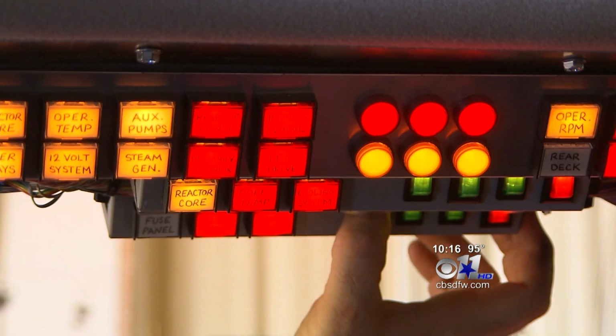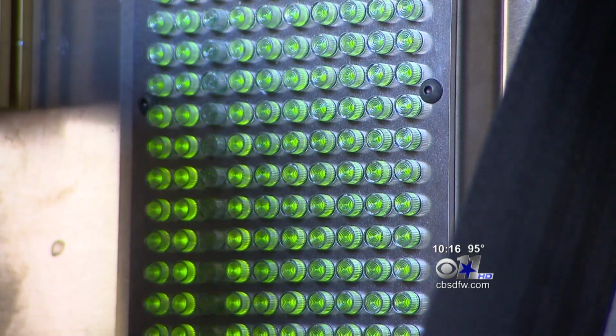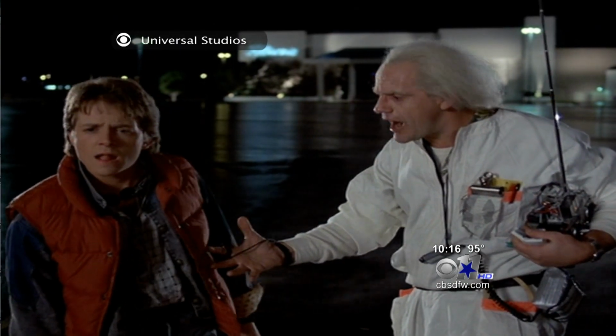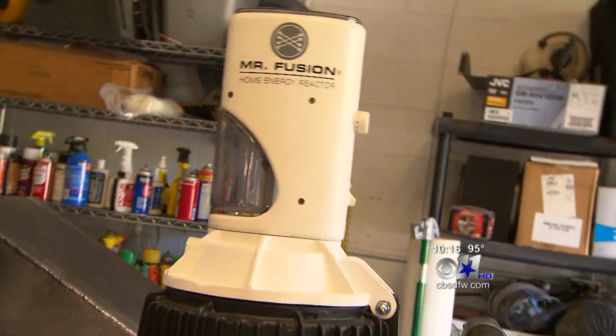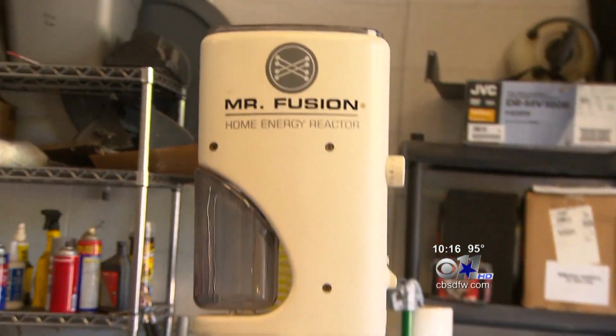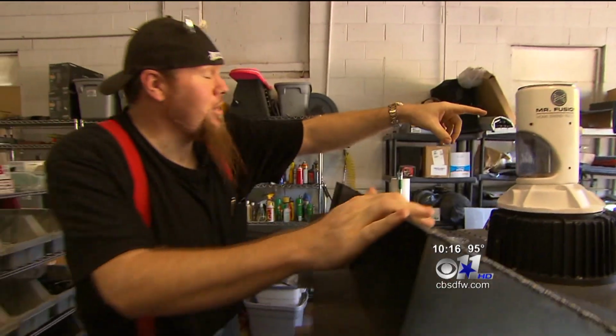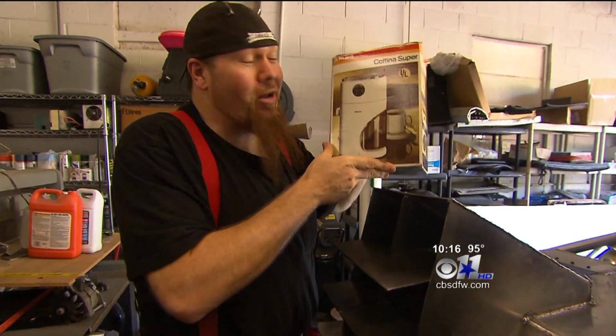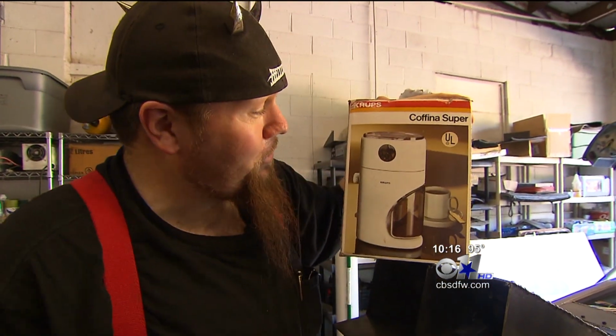And since then, Moseley has built 8 replicas of the DeLorean time machine from Back to the Future. If you're gonna build a time machine into a car, why not do it with some style? It takes all his spare time just to find the spare parts. What's funny about the Mr. Fusion is it's actually a Krups coffee grinder. You might have found one of these at a department store in the early 80s.